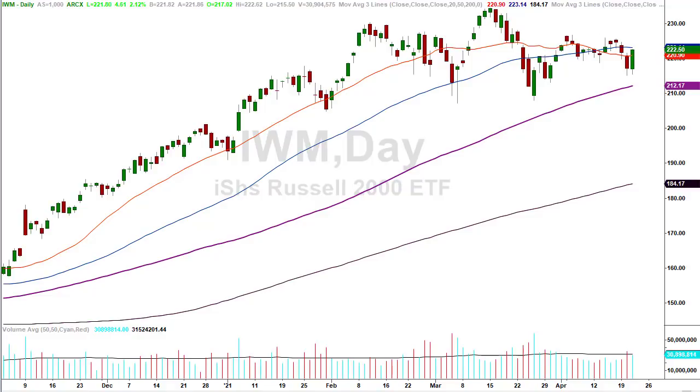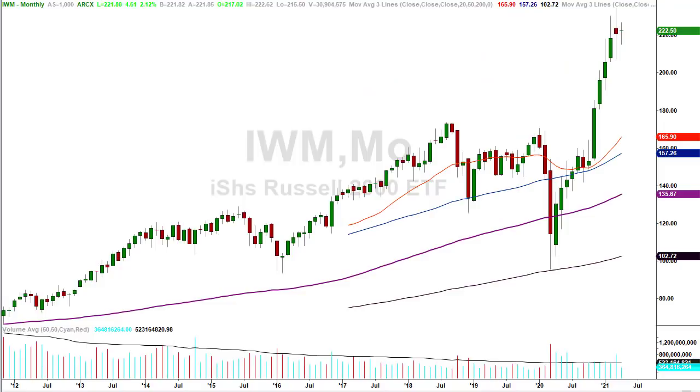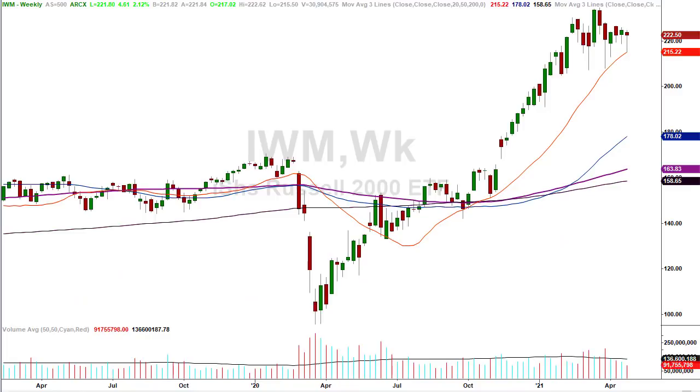Getting above 224 changes the trend back to the upside, at least on the daily chart. The other charts, the longer term charts, the trend is up. It's just way too far extended from home base. Extended from home base on the monthly chart, not the weekly, not the daily. The weekly, they just ran a test of home base. So here's what I'll say on the weekly chart. They've held the 20-period moving average.